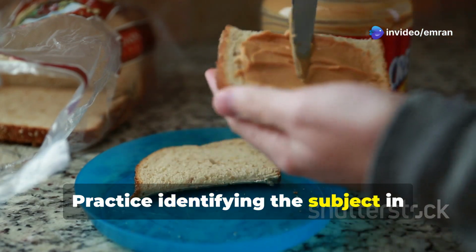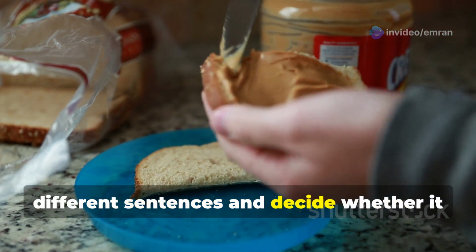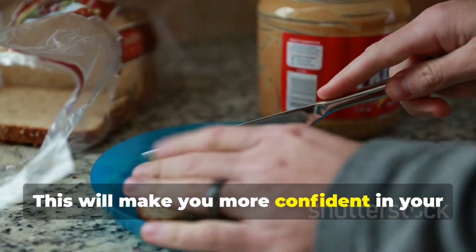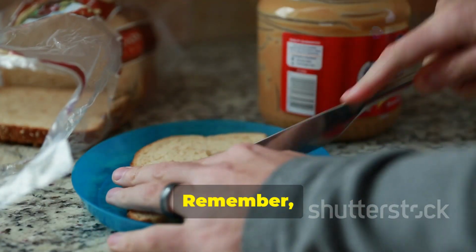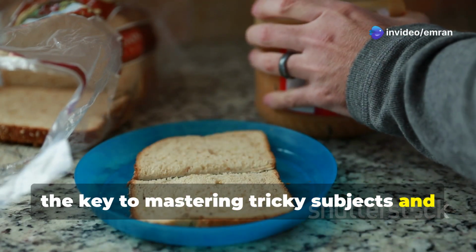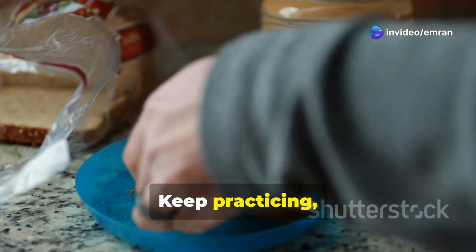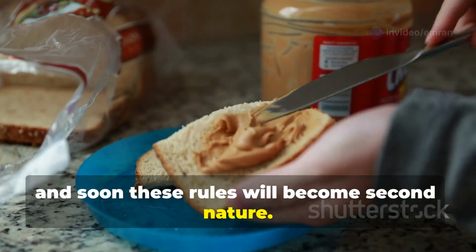Practice identifying the subject in different sentences and decide whether it should be singular or plural. This will make you more confident in your grammar usage. Remember, the key to mastering tricky subjects and compound conundrums is practice and attention to detail. Keep practicing, and soon these rules will become second nature.